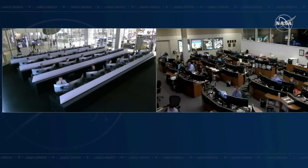Dragon SpaceX on the big loop, contact and soft capture complete, attenuation in progress. And confirmation, soft capture and docking confirmed. That time 4:37 p.m. Pacific, 11:37 GMT, with the International Space Station flying 261 statute miles over the Central Pacific Ocean.